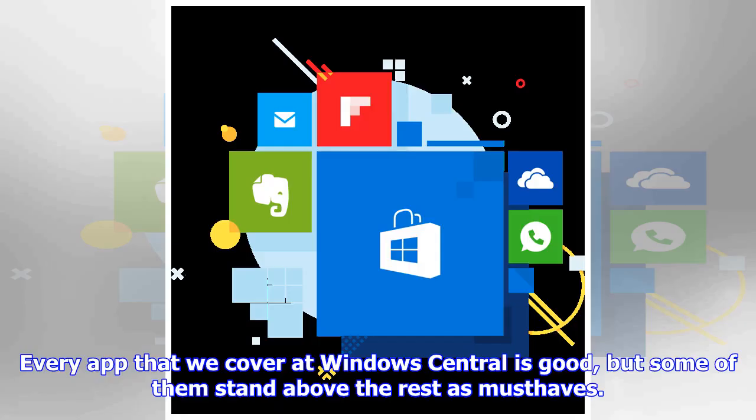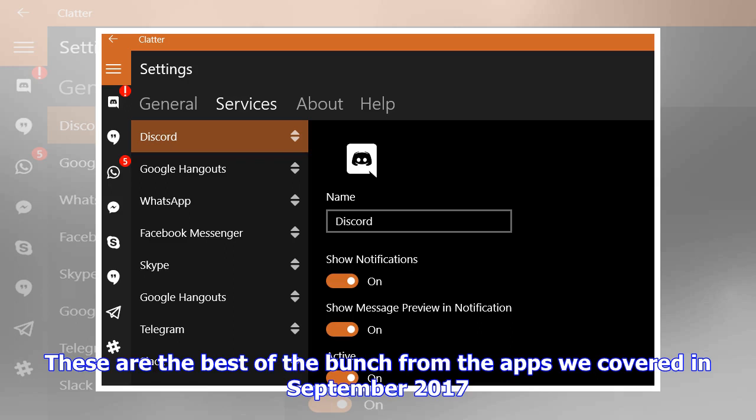Every app that we cover at Windows Central is good, but some of them stand above the rest as must-haves. These are the best of the bunch from the apps we covered in September 2017. Whether an app is good or not is subjective, of course, but one of our main measurements is whether or not we continued to use the app after we reviewed it. Each of the following apps became a part of our everyday workflow.